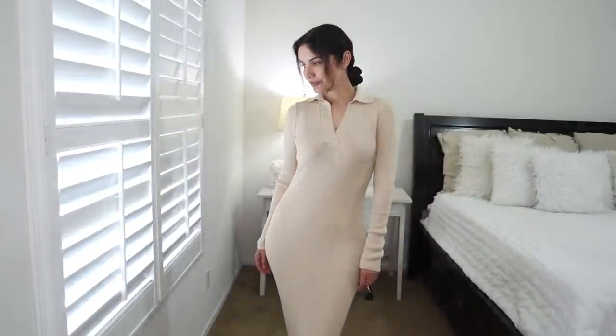Ooh, now I know why this dress is selling fast, guys. It is so good. It hugs your body, but not in a way that is tight. It's just there, so it's going to emphasize your silhouette. That's why I highly recommend that you wear shapewear. I'm wearing shapewear, of course, and this is how it fits.